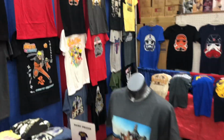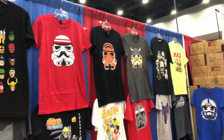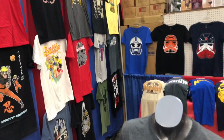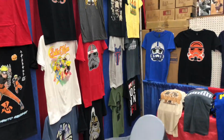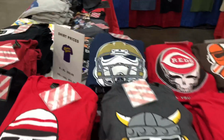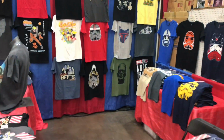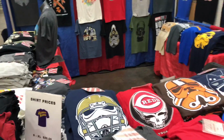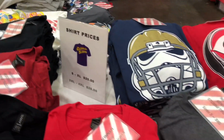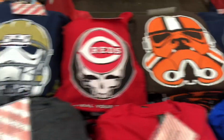All right, so I had to stop just to admire this booth. This is awesome. Look at the Cincinnati Red Stormtrooper shirt and the Cincinnati Bengals Stormtrooper shirt. Oh, they got Ohio State too. That is sick. Oh, they got a Boba Fett Ohio. Dude, these shirts are sick. I love that one. I like the Ohio State one. I like that Boba Fett Ohio one. Oh, these are killer. How much are the prices on them? 20 bucks. 20 a piece. Cleveland sleeves. These are pretty cool. I had to show these off just because, you know, I love me some football.